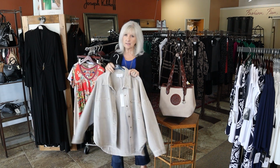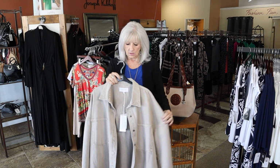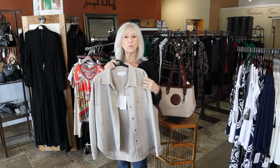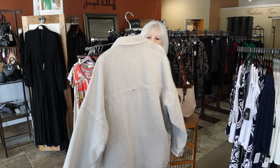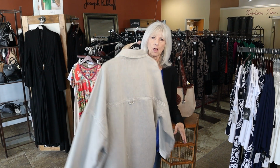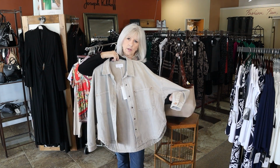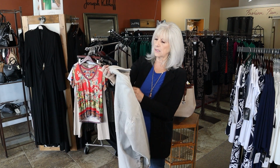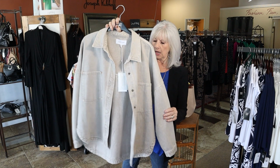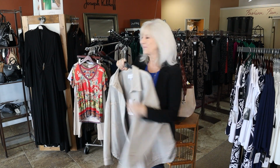This little jacket is my large XL. So it's a denim, oversized jacket, a real nice light gray. So again, spring, fall, winter, it's just a really great little jacket, and it is oversized. So this is a large, and that is on the half off.